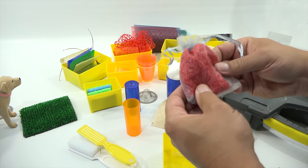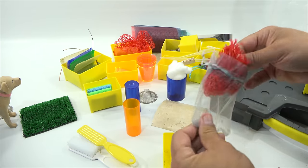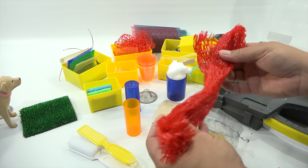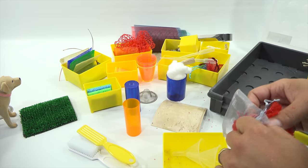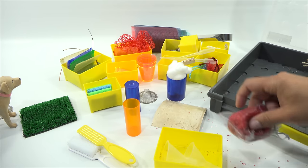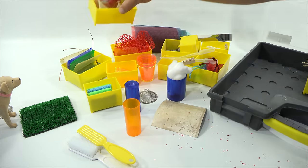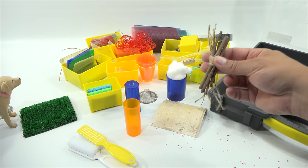There's another bag of some stuff. It kind of reminds me of that other red we saw, but we'll see. Now it's just open a big chunk of it. All right, let's get that in there. And then a couple funnels. More hats, I guess, if we want to. And then some sticks. You got to have sticks.